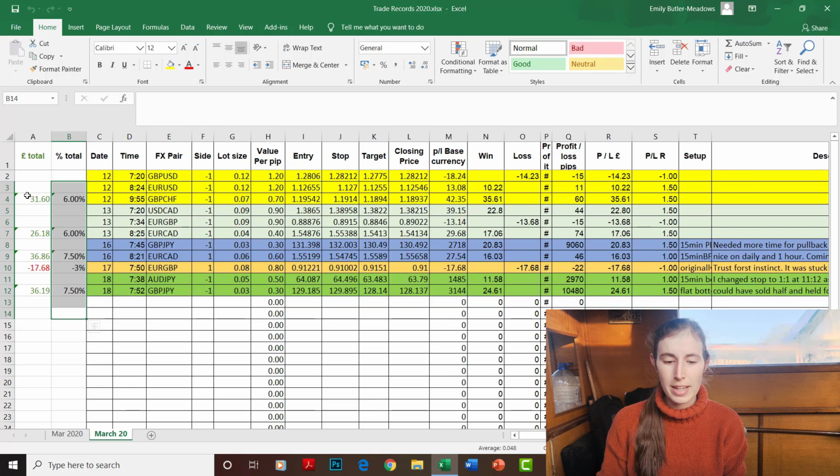If you want to hear what that is in pounds, I've made £113, so I've actually turned £500 into £613.15 in 5 days, which is pretty good. I'm really happy so far with this challenge. As I say, I'm only 5 days in, and I'm trying not to get too excited and confident, but at the moment it's a great start.